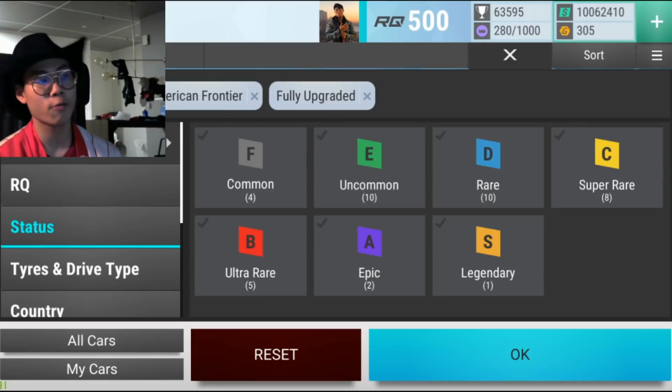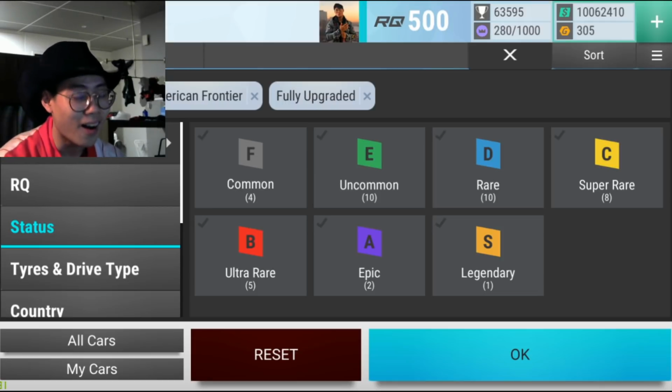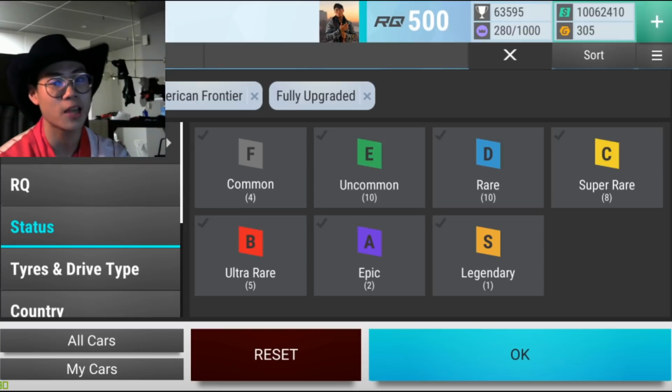4 fully upgraded commons, 10 uncommons, 10 rares, 8 super rares, 5 ultra, 2 epic, and 1 legendary. Commons are very low because commons are really hard to max, because commons are the hardest rarity to get. I mean, besides, well, in the lower ranks, okay?